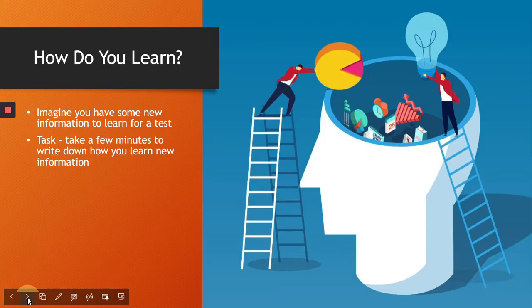First thing we're going to ask students is how they learn. So we're going to get them to imagine that they've got some information to learn for a test and get them to discuss exactly how they go about doing this, writing down ideas and sharing them with their class. Then we're going to have a class discussion about it.